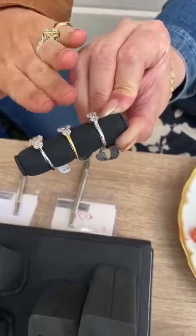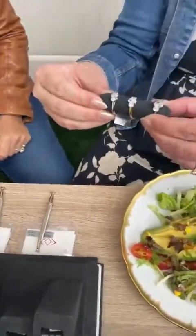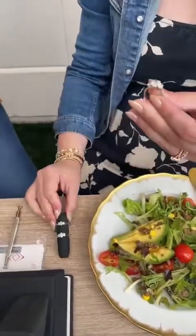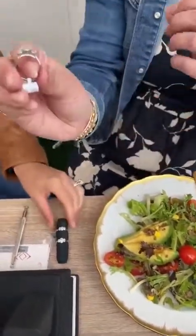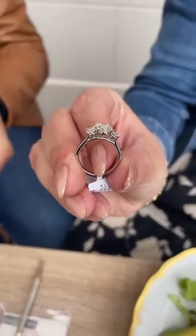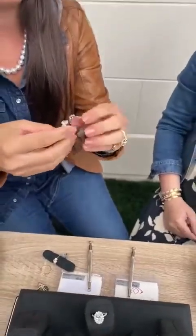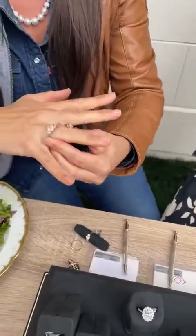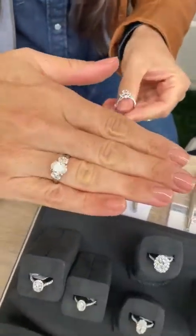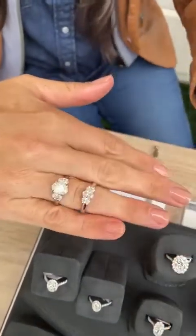Lower profile versus sitting up a little bit more, cathedral. This one's a great one, like what Marci was saying, that cathedral style, because then it allows a wedding band to sit right up next to it and hug it. Yeah, which is amazing. How big is that center? It is a 1.60 in the middle here. And then here's that same style with a 1/2 of a carat in the center.